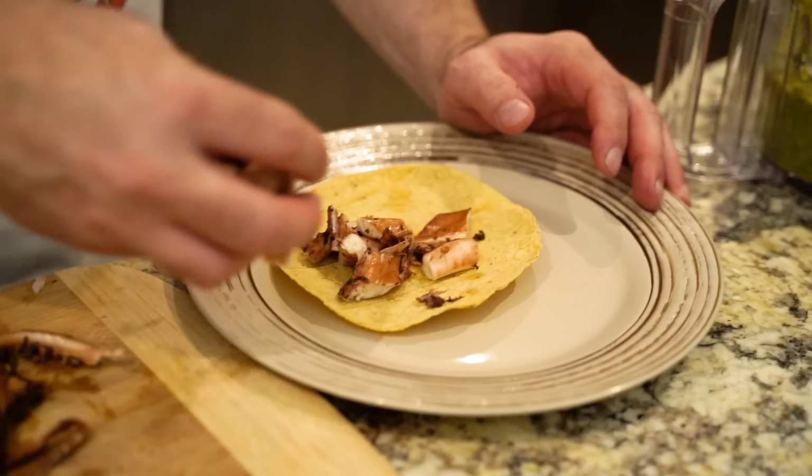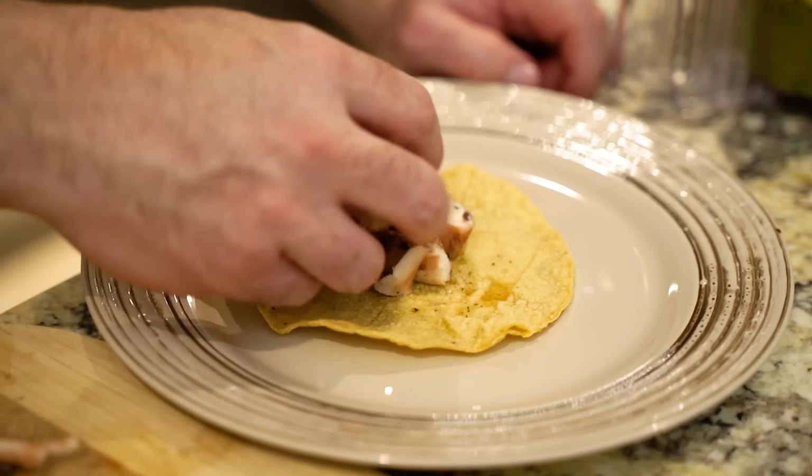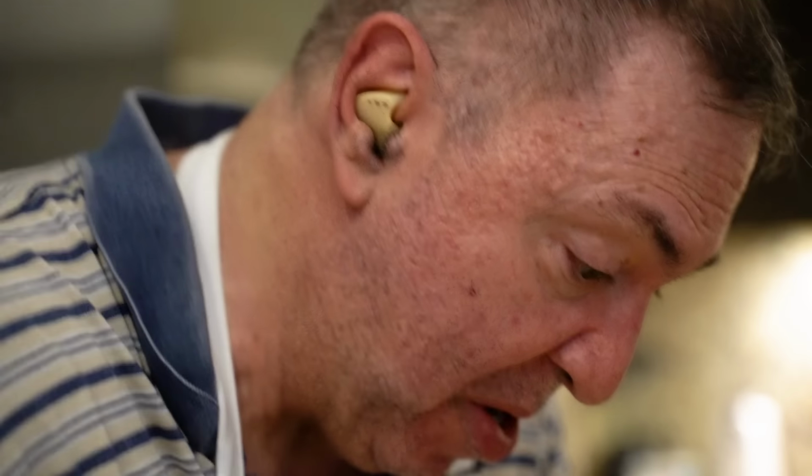I didn't do anything special here. We've got our octopus. So I'm gonna add some octopus meat to make it as octopusy as possible. You know, I couldn't resist. I had to say it at some point, right?